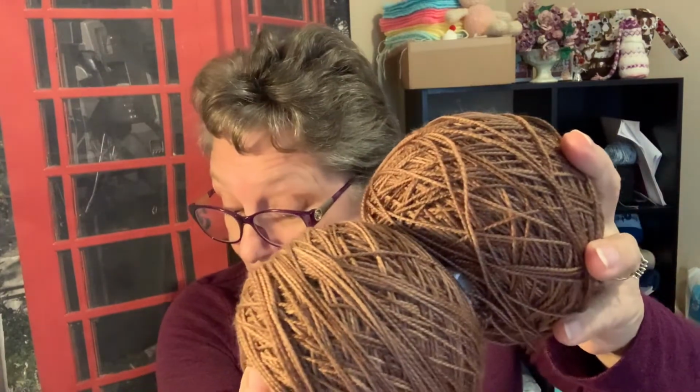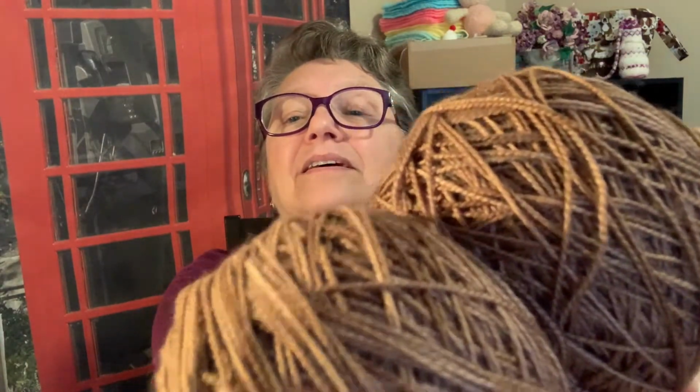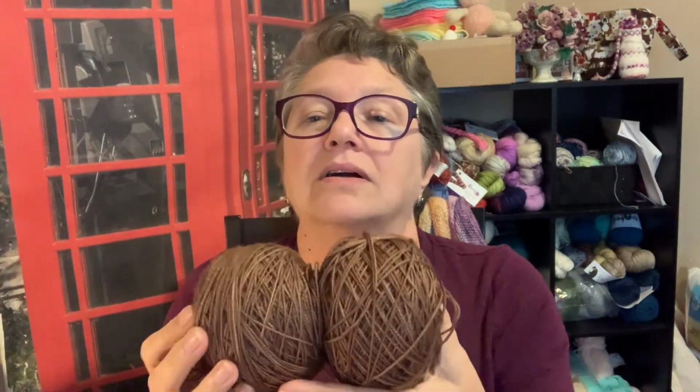This is my main color, which I actually got from Miss Babs Yarn in the States. She made up a whole bunch of kits for this Stark Baking Mad MKAL. This was one that I chose because it just reminds me of chocolate. It's actually called Semi-Sweet Chocolate. Go figure. So I thought that was a really nice color. Anyway, so that's my main color.